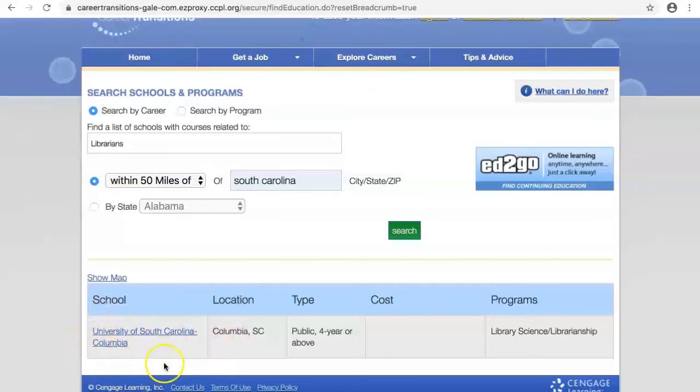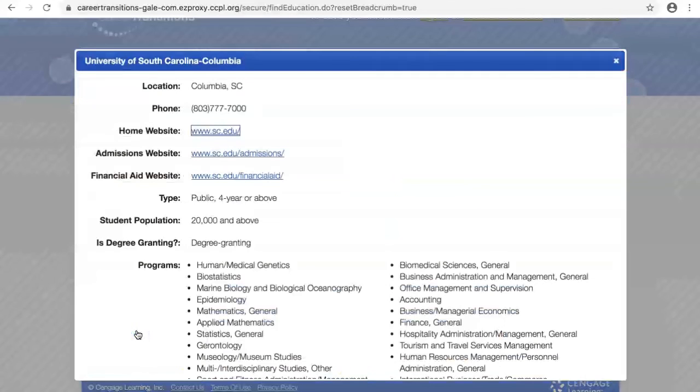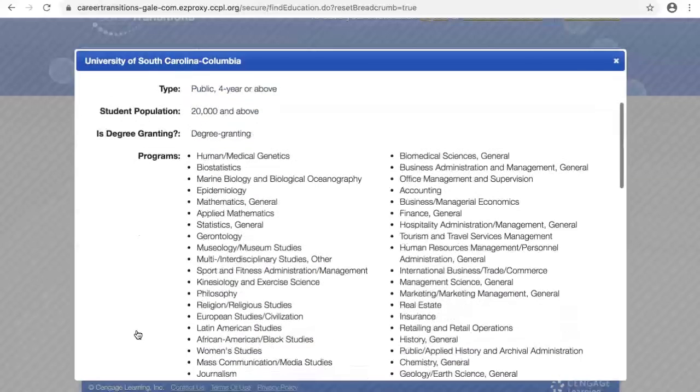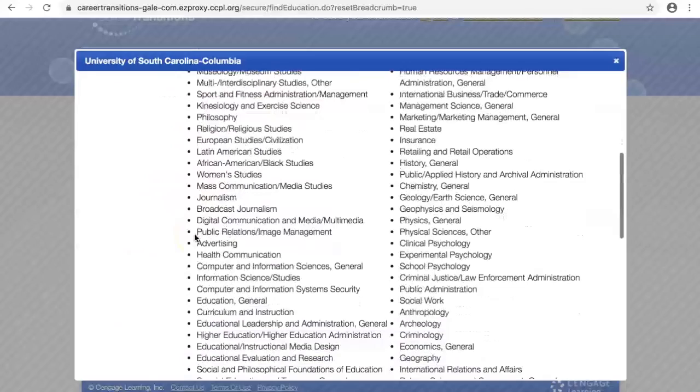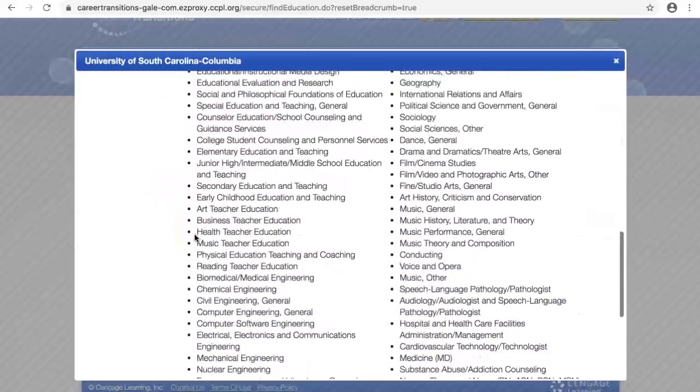So this is the only program to become a librarian in South Carolina. It's at the University of South Carolina in Columbia, and it tells us the location, what type of school, and the program that they have. And if we click this link, it'll give us even more information about the school. It has the phone number, the website, the admissions website, financial aid website, the type of school, and how many students go to that school, and if it does grant degrees. It also gives you information about other programs that you could study at this school.